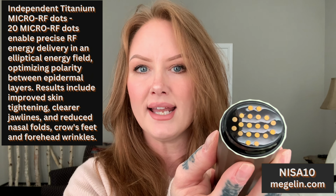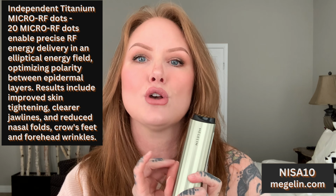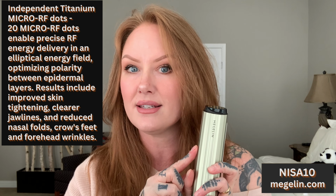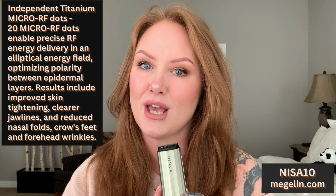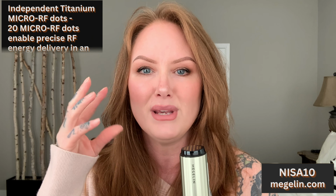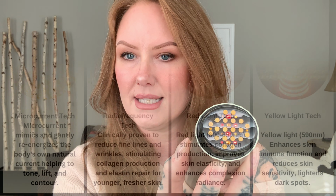So when you take the lid off, this is what it looks like. If you see right here, it has 20 probes. I really like the fact that this device has so many probes because when you're using certain modes on this device, for instance, the EMS microcurrent, you can really feel the currents being distributed nicely. So not only does it have the EMS, if you turn it on, you can actually see that it offers a red light and a yellow light with the treatment.